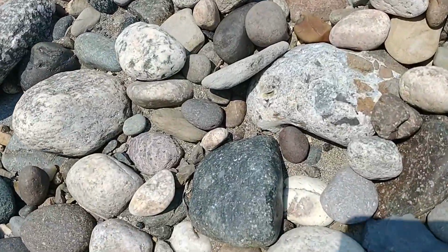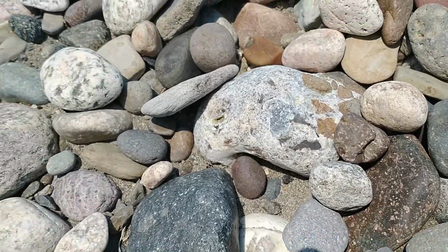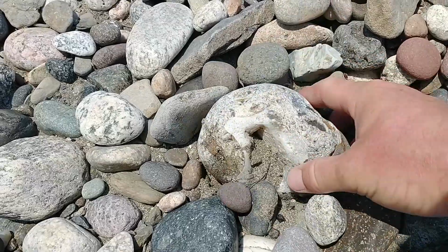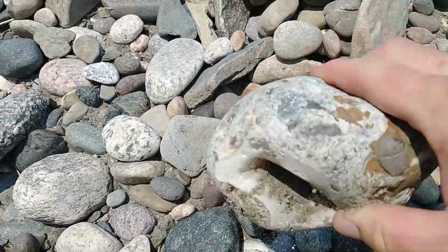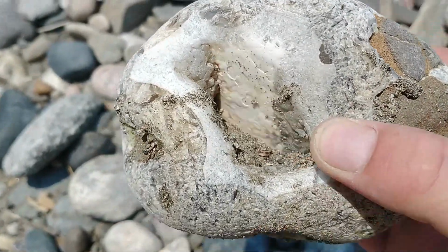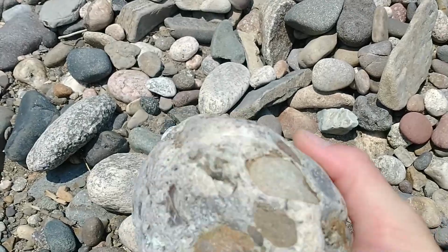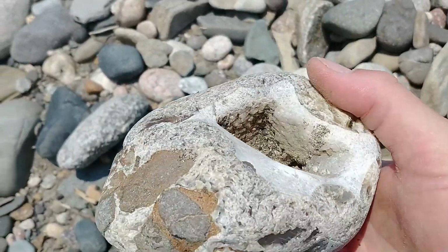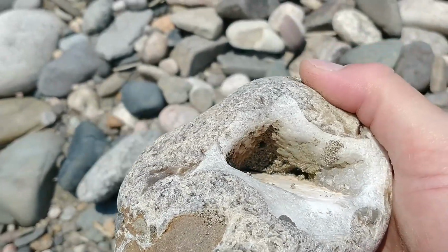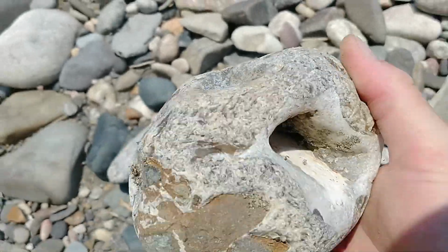We made it to a new island with a bunch of big rocks. And right here, we got a nice chunk of agate. Let's see what we're working with. Oh man. Look at that druzy pocket. That's a good chunker. Maybe 1.5 to 2 pounds. But that's the cool part, right up in there. There's a nice little kind of quartz band going around it. Sweet. There we go.